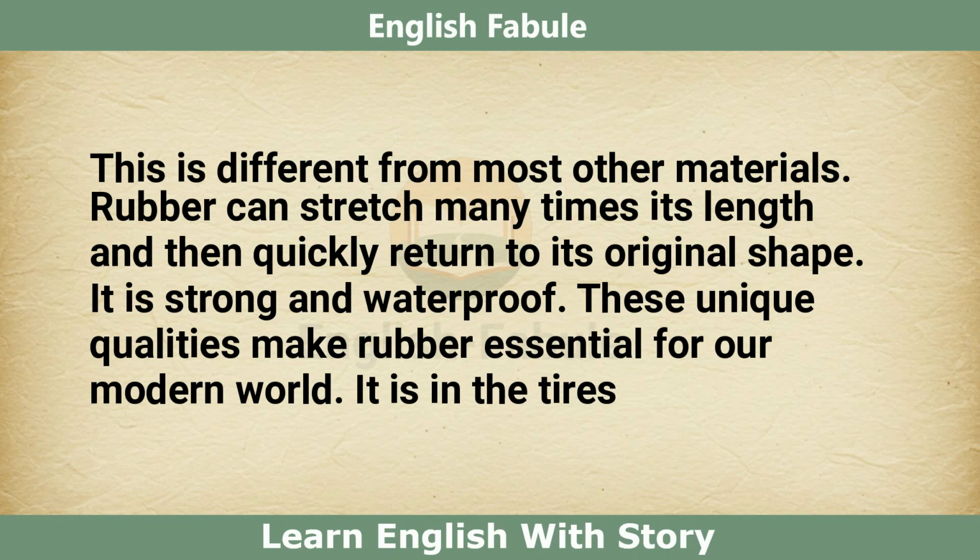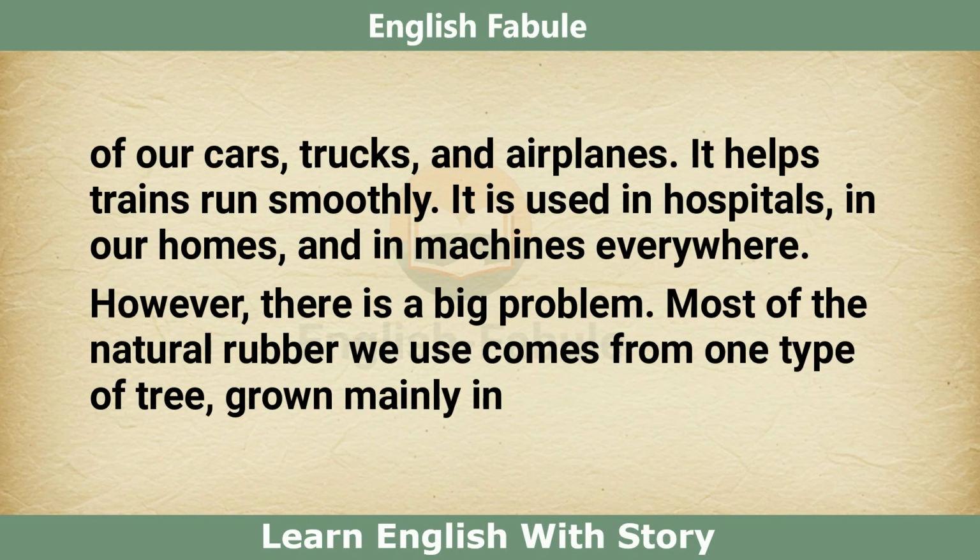It is strong and waterproof. These unique qualities make rubber essential for our modern world. It is in the tires of our cars, trucks, and airplanes. It helps trains run smoothly. It is used in hospitals, in our homes, and in machines everywhere.